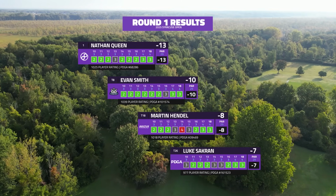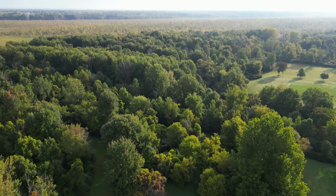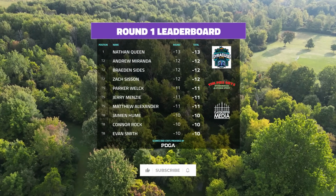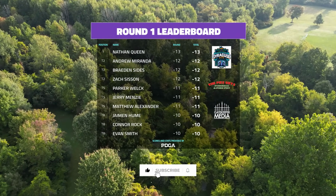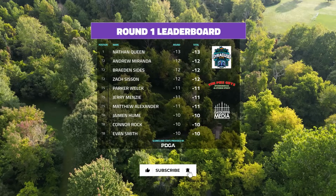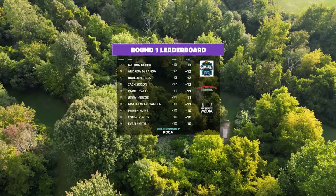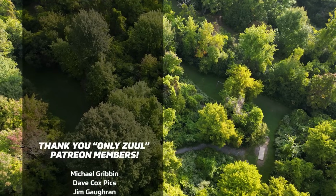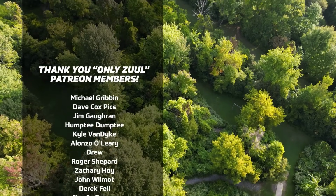Looking at the scores here, 13 under for Nathan Queen, like I said, coming in as the hot round. Look at the rest of the scores here from the round 1 leaderboard. Andrew Miranda, Braden Side, Zach Sisson, all with 12 unders. We'll be seeing them in round 2 over on the east side of Clay Park. And quite a few 11s, including our friend Jerry Menzie.